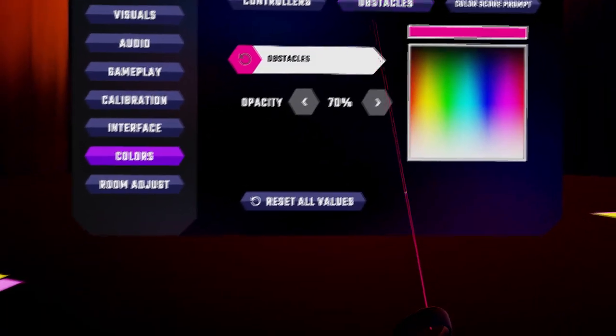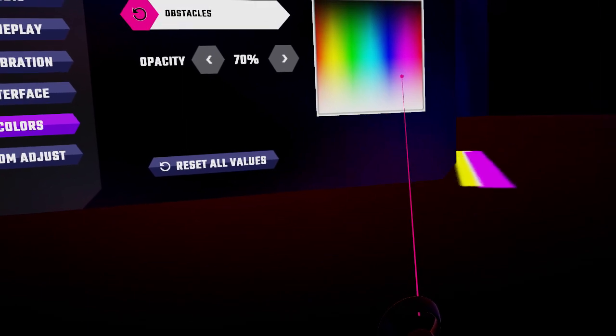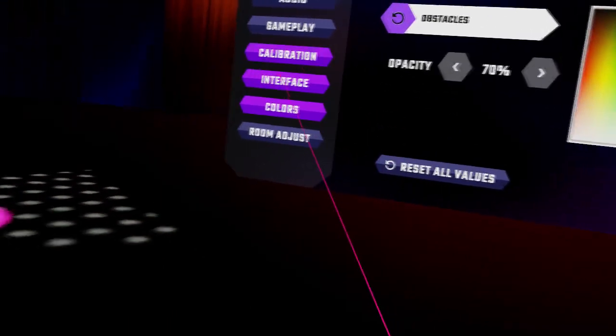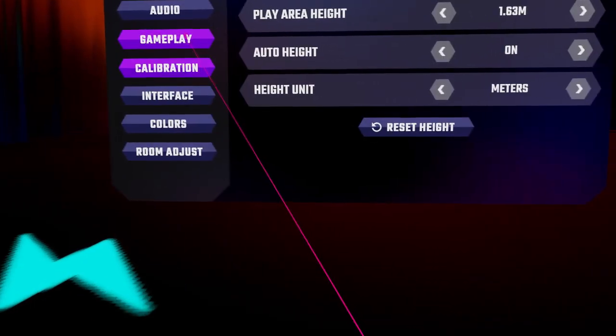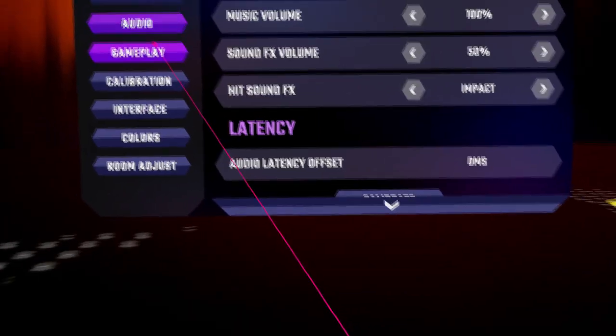Today we're going to review Synth Riders VR. Synth Riders is a game on the Steam store released July 12, 2018 by Kluge Interactive. It's a VR music rhythm game. It normally retails for $19.99. It's currently on sale, 26% off. It's available for all the major headsets.